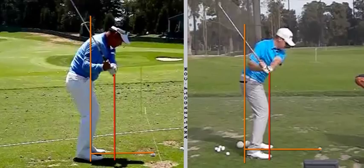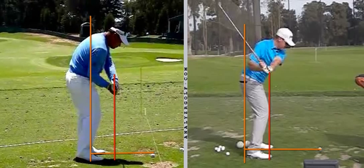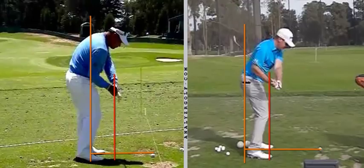Then we start coming down to where the shaft is parallel to the ground. Now you can start seeing KJ Choi's hands don't get any closer to the golf ball than that. They actually start going more left at that point. Let's freeze frame it right there. Let's get Hunter's here. You can see Hunter's are still working out towards the ball.